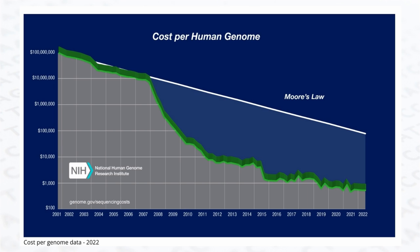Gordon Moore was the CEO of Intel. You've heard of Intel, right? Which is one of the biggest chip makers in the world. And he said that the power of computing doubles every 18 months. Moore's law has been a good predictor of how much computing power we get with time. We see that the rate at which we've been able to produce human genomes has been much faster than the exponential growth represented here by Moore's law for computing.